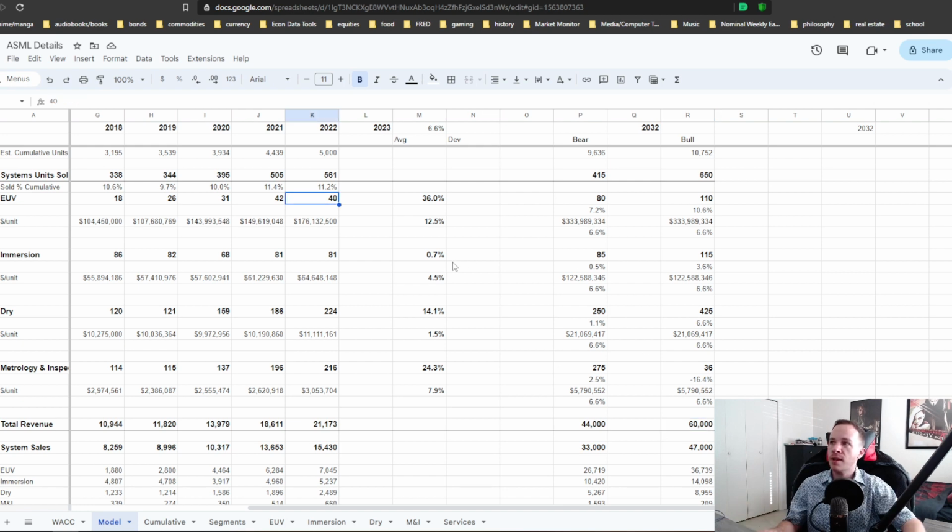So looking at that, I say, okay, the implication is that the EUV segment is going to go from 40 units sold per year to anywhere from 80 to 110 units sold per year. They're currently selling for 176 million euros per unit, and based off of that implication, it would be selling for about 334 million euros per unit. So am I comfortable with their price per unit essentially doubling to possibly over 300 million per unit during that time frame, while assuming that the units they're going to sell are essentially going to double and a half?